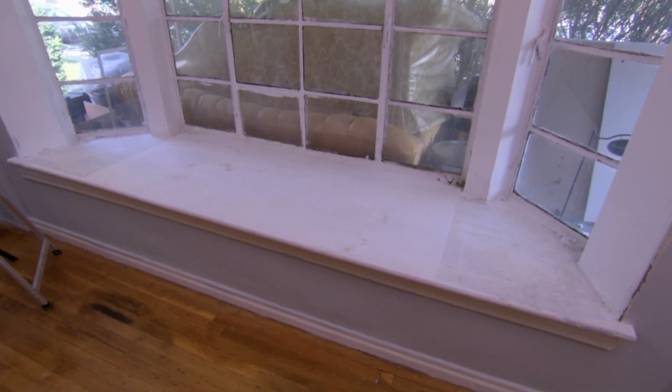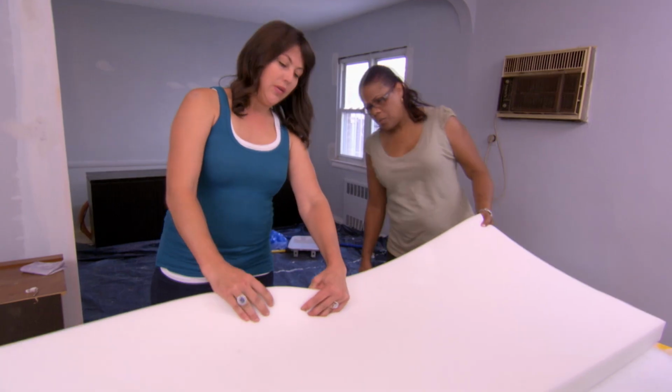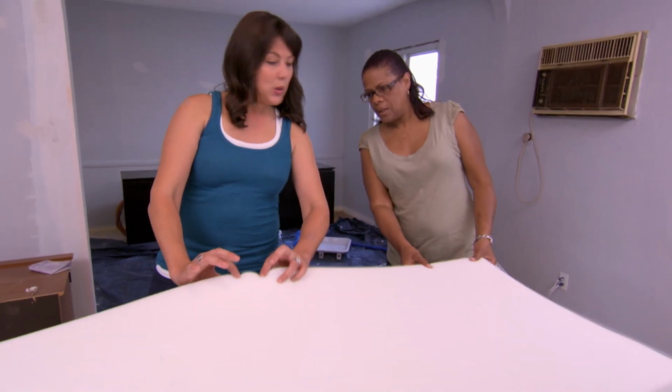Okay, Stacey, we have a very exciting project. Can't wait. You see that bay window over there? We're going to make an upholstered window seat. So what we did is we got some plywood, then we bought this 2-inch foam, which is going to be super comfy. This, my dear, is batting. It's just going to make it last longer.